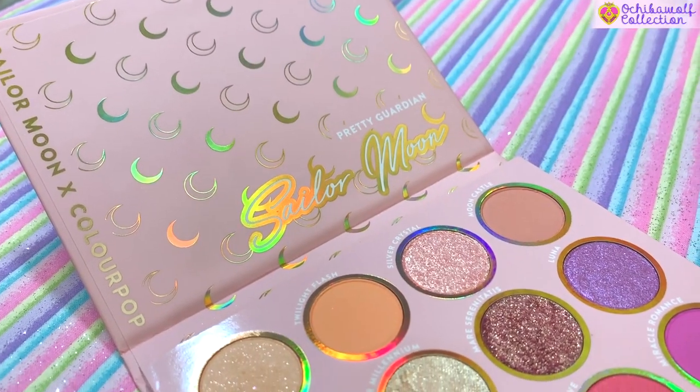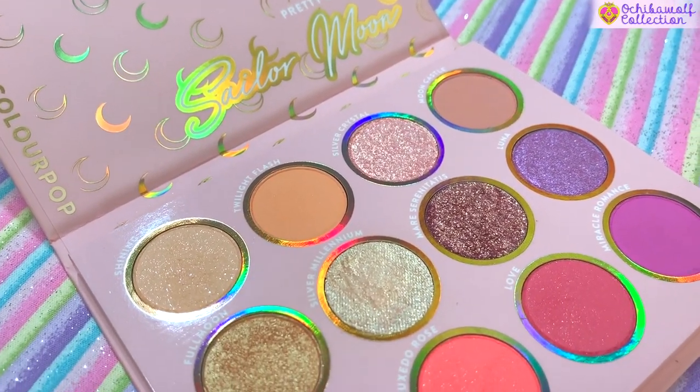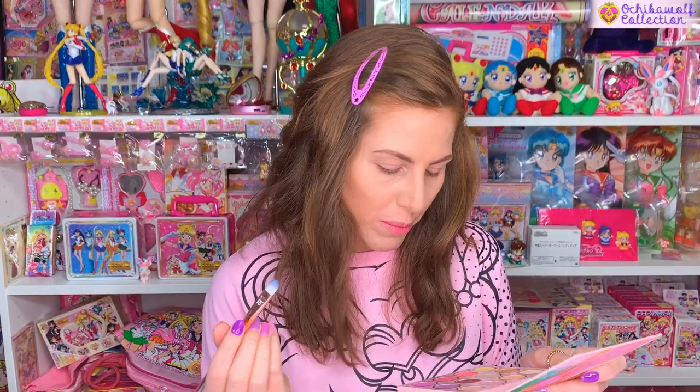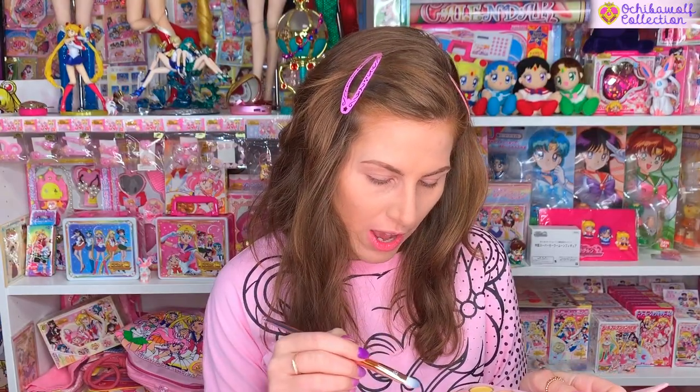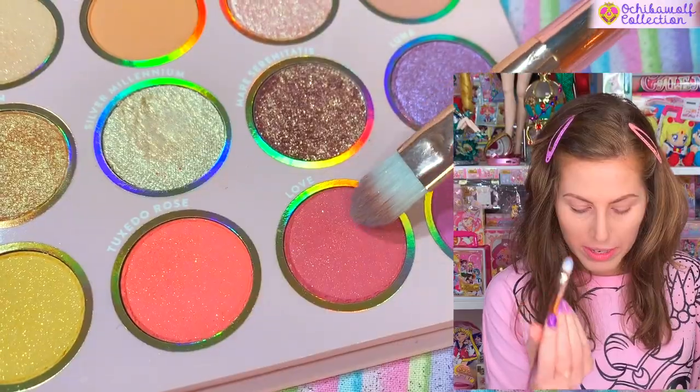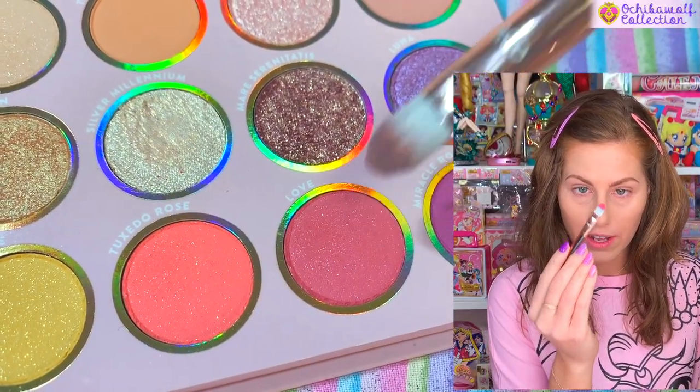So let's just go ahead and remove the little film. So I kind of want to just go with the wild look since I rarely do eyeshadow. Why play safe? Let's just go ahead and go all out. So I think I'm going to go ahead and start with the color Love. So it's just kind of a plain name. I don't really have any issues with the name. Dipping it into the pigment, it does get a lot on the brush.